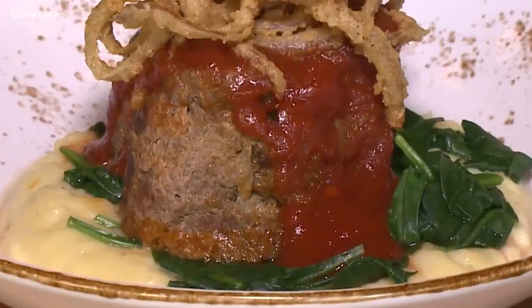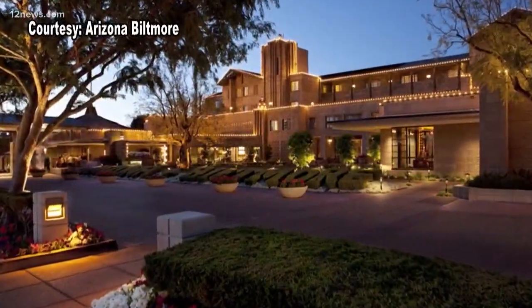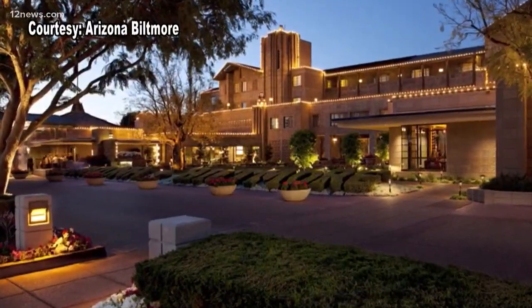The main course, meatloaf, has been served about as long as the Biltmore has been standing, since 1929. History director Rob Rasavi, not quite that long. I'm part of history. I'm old enough to be part of history here. You have 88 years now.